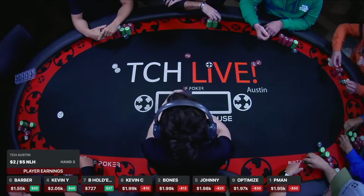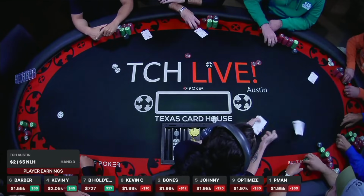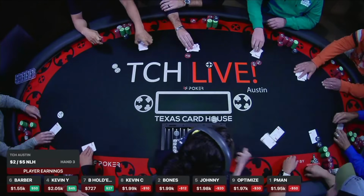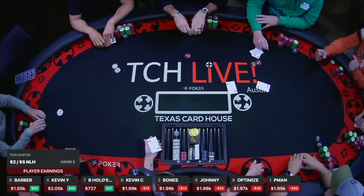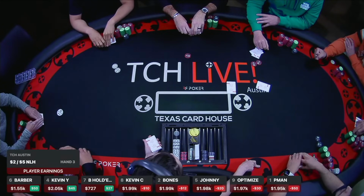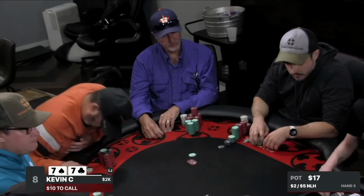All right, B Hold'em's going to take down our first Hold'em pot. Live 10. It's aptly named. Does look like we've got the 10 on, as we so often do around here. See some folding. I think we're just getting these cards scanned. There we go. And B Hold'em's also laying down his suited connectors.